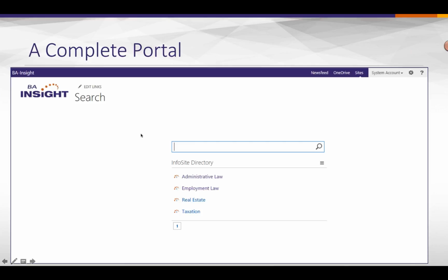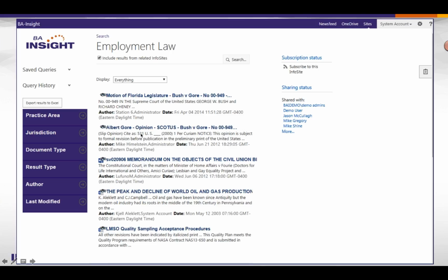And we wanted to highlight two capabilities that BA-Insight has that are enhanced with the firm directories data in this webinar. So the first one is our InfoSites, our user-generated InfoSites. This is a take on collaboration that allows you to basically create a portal page or a site search and share that with others.